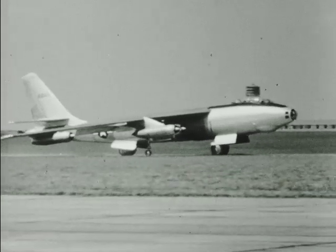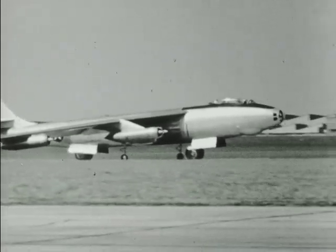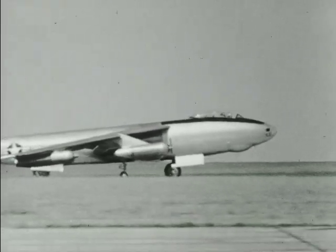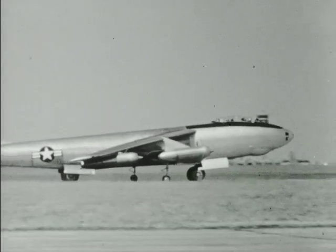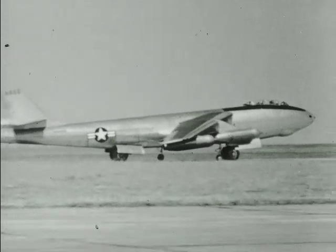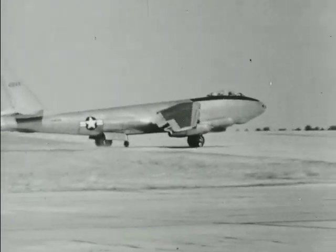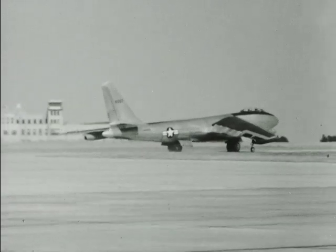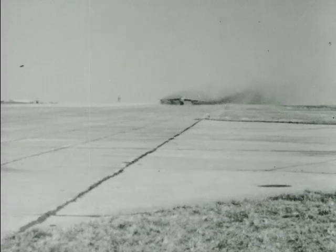Like a giant dragonfly, this winged monster crawls along the runway. The men inside it are tense, anxious as the machine rolls out for the takeoff. Now comes the big moment. The control tower calls, "Cleared for takeoff." Muscles are tense, minds alert. Here she comes.